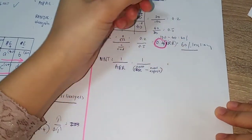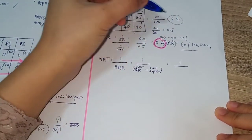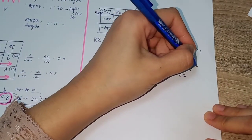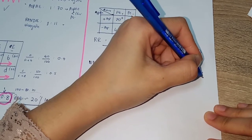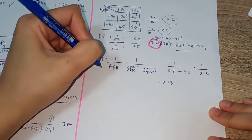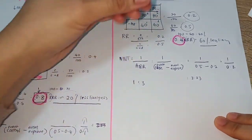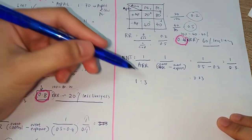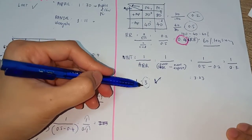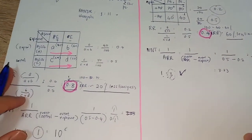So for example, in this case, 1 divided by the control minus the exposure. So 0.5 minus 0.2. So this is equal to 1 over 0.3, and this is equal to 3.33. So the number to treat is 1 in 3. So if you have a smaller number here, you're going to have a smaller number here, which indicates good outcome. So you only need to treat 3 patients to prevent 1 preeclampsia in the aspirin group.